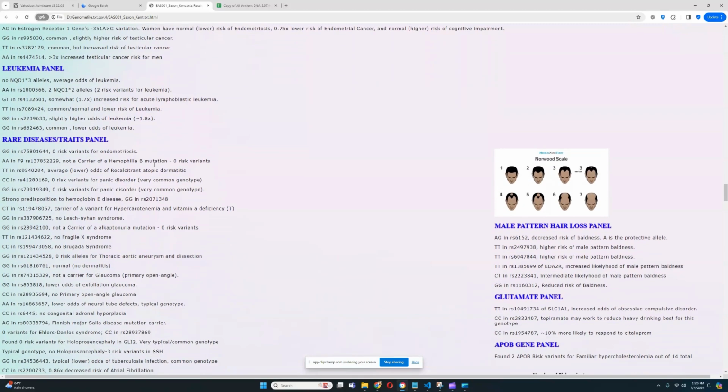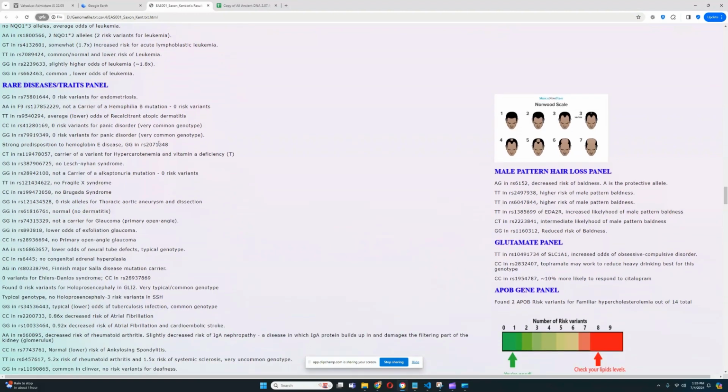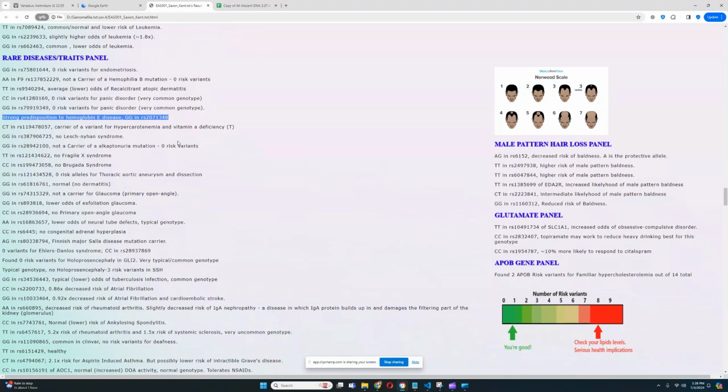But yeah. Let's look at the rare diseases and traits panel. Let's look at what she has here. She's not a carrier of the hemophilia B mutation, really good to see, but what is she a carrier of? She's got strong predisposition to hemoglobin E disease. We already discussed this, and this is not a miscall or a genotyping error, because it's a homozygous genotype, and it's also quite common. She's a carrier variant for hyperkeratinemia and vitamin E deficiency. Wow. A lot of really uncommon stuff here.